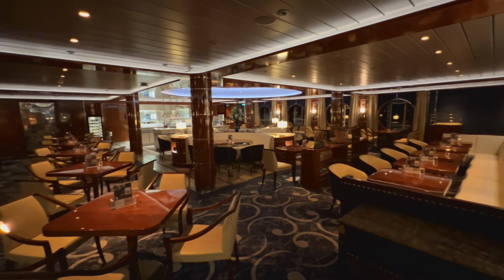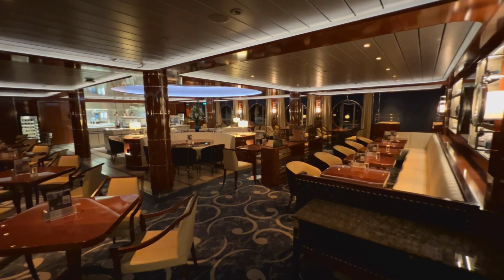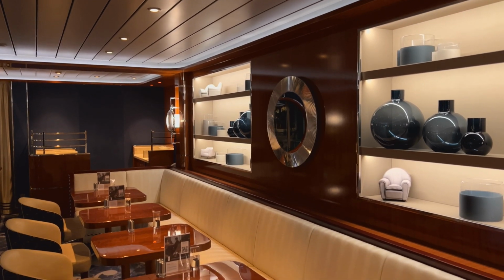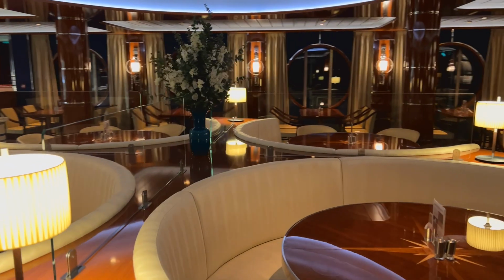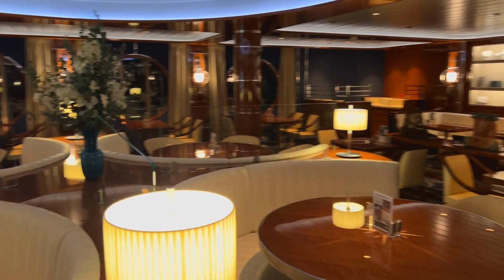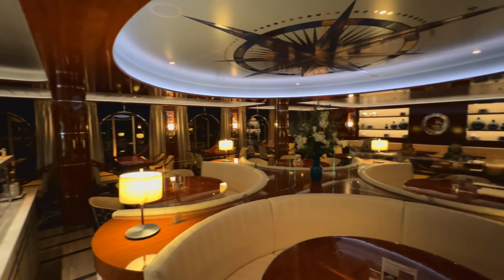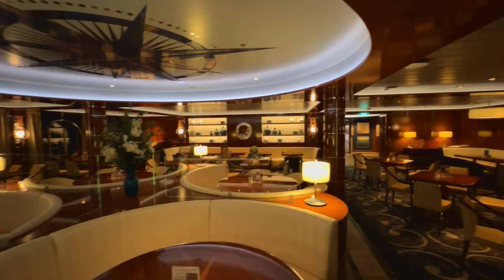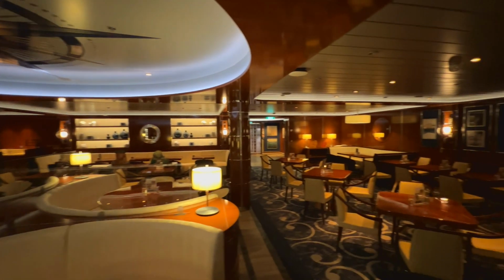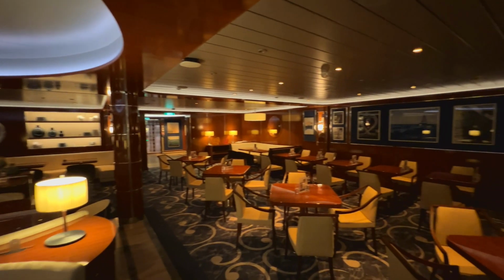Now I didn't dine in here, but what you can see is that the environment is absolutely beautiful. It's got a really nice nautical theme in here, and the other thing that's very apparent are all the fresh flowers, especially that large bouquet in the middle of the room. When you walk in here, you can smell the flowers straight away. So yeah, if you like a more traditional, refined dining experience, this one might be right up your street.